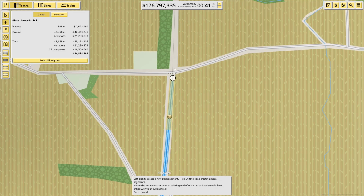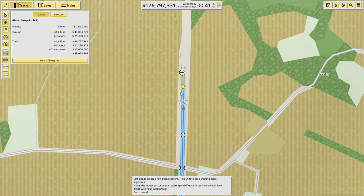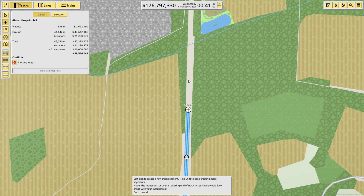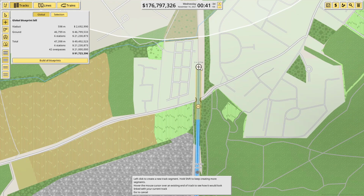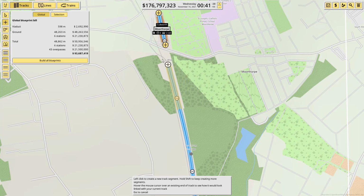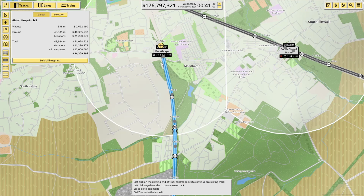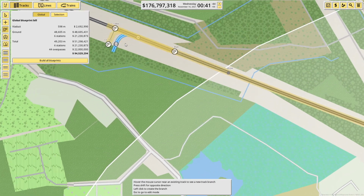I honestly can't remember any particular bits of this line. I know the kind of industrial bit near Rotherham and Sheffield, but when you get up here, this is all a little bit hazy in my memory. So you must excuse me in that sense. So Moorthorpe is there. Now what we need is the junction here.